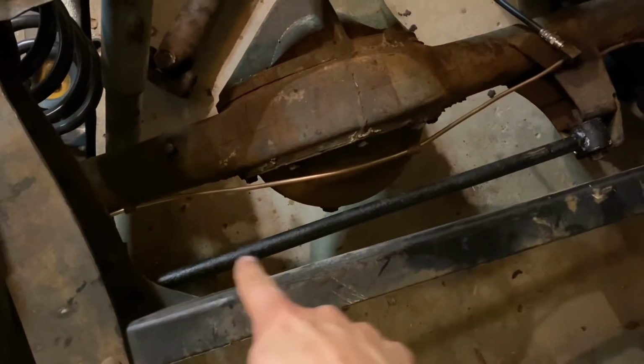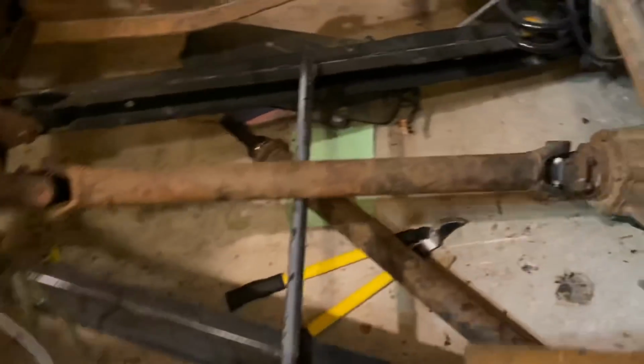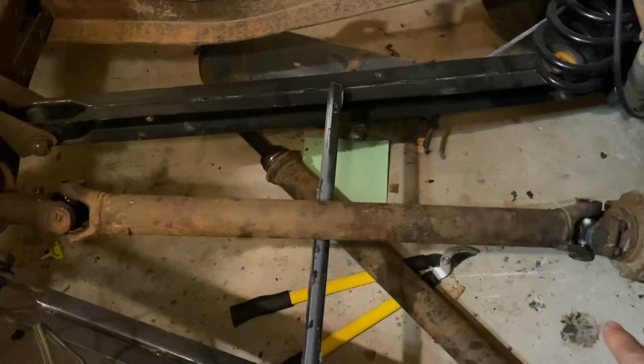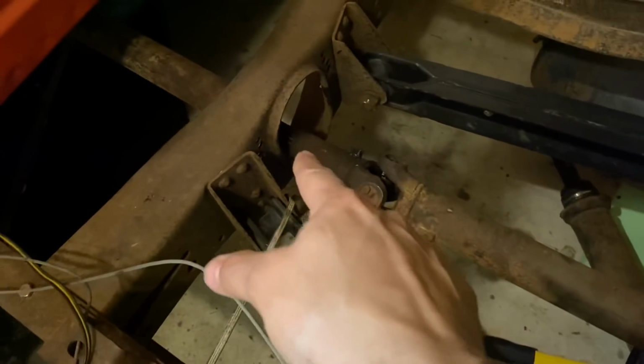So you can see I got a Panhard bar on there now, new bushings, that's all in and secured. We got a little mock-up of the driveline. I decided to use the original C20 driveline that came with the frame. So I actually got a new U-joint, got that bolted in. The second section got slid in there in that little slip joint there.